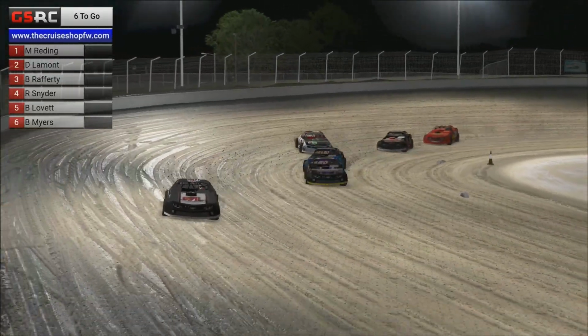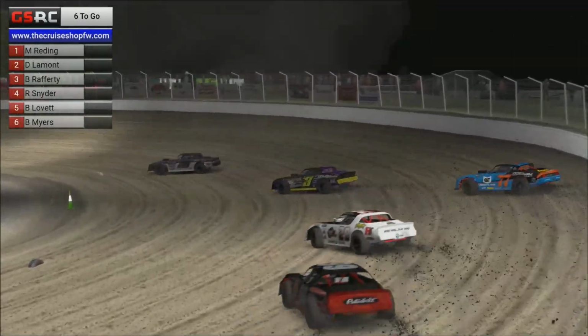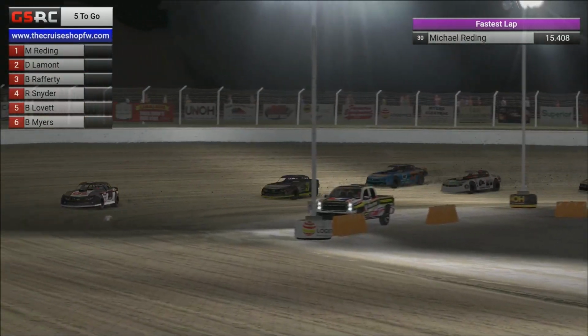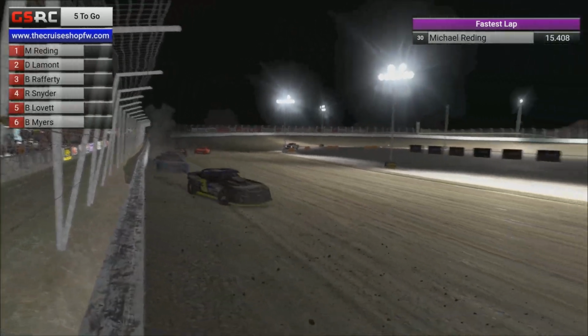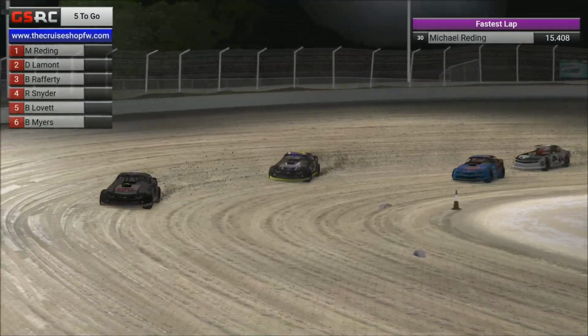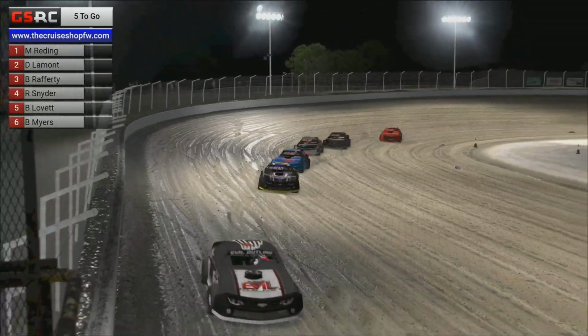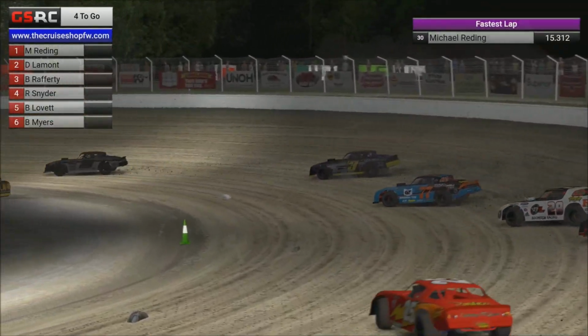Boy, you can see Snyder back 4th in line, trying to figure out a line that will get him around Rafferty. He's going to take a shot down on the low side. He's going to swing up, but he has no momentum. The 77 of Rafferty able to hang on to that spot. Up in front, driving away, cooking with hot fish grease, it is Michael Redding. He's got a 4-car length lead over Davey Lamont.